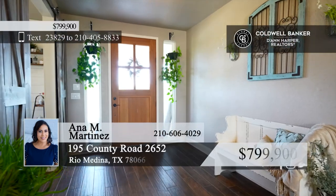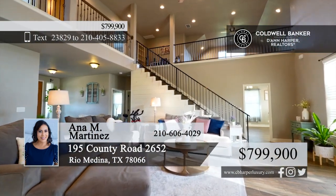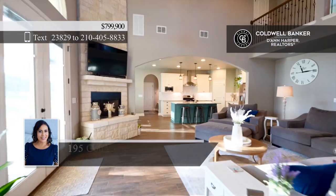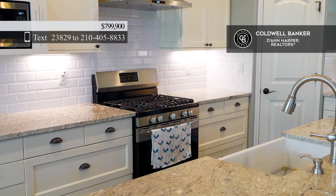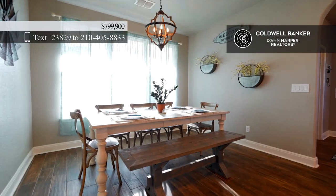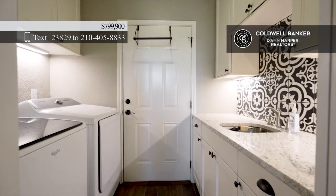Set on 5.01 acres, the home offers an open floor plan with a fireplaced great room, a kitchen with granite counters, and a dining room. There are 5 bedrooms and 3 baths, plus extra space for anything you may need. Additionally, there's a 750 square foot barn equipped with a kitchen, bedroom, and a full bathroom, perfect for guests. Outside, a covered patio wraps around the home. Call Anna M. Martinez.